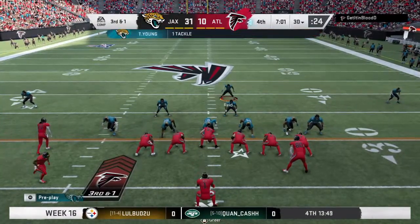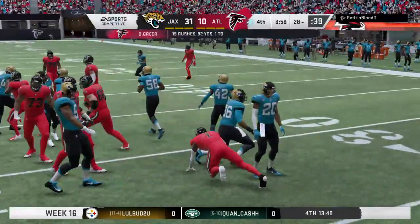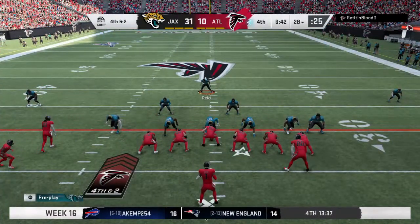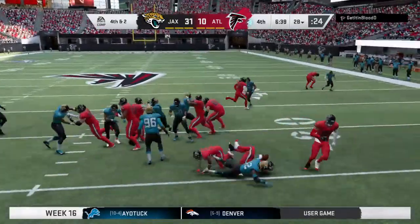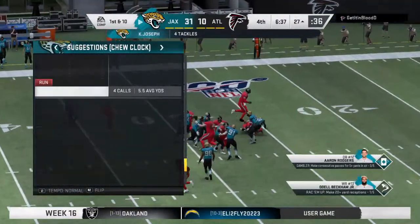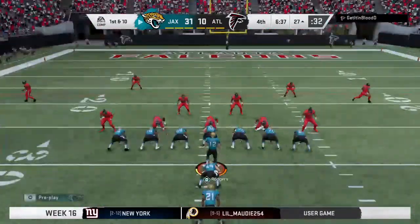No gain on the play. Well, they hit him in the backfield, and he will not escape. And that is not going to get it done. They end up getting stuffed twice after that 9-yard gain back on 1st down. And he's not going to get the first. I don't even think he made it back to the line of scrimmage. He needed a couple, but he didn't even get back to the line of scrimmage. And the Jags take over in terrific field position.